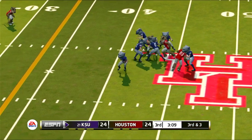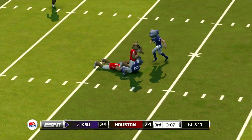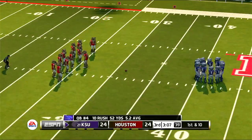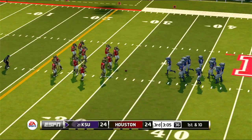He's on the run. Runs with it, and he's got room. And he's taken down at the 31. Call it a gain of 6 yards. First down.